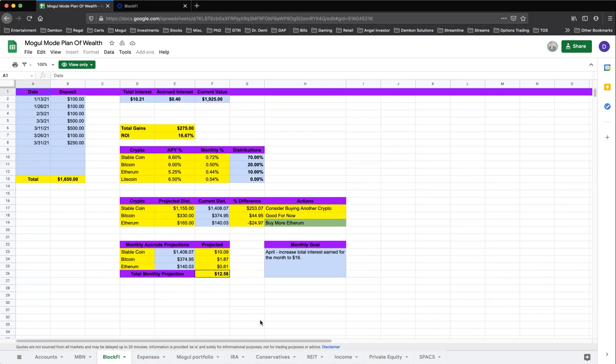In order to manage a business, you have to know how well your business is running in order to make adjustments. So I am the spreadsheet queen. If you'll notice, this is my mogul mode plan of wealth. And for the things that I do to build wealth, I have a sheet for each one of them and I manage it. So I had to go out and make one for BlockFi.